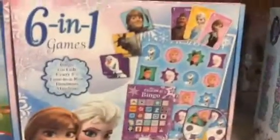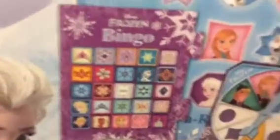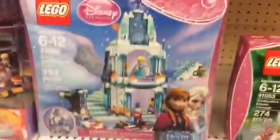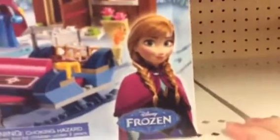Look what I found. I found a Frozen Bingo. It's like 6-in-1 games, but there's a bingo. That's like a Frozen free-for-all, but in a board game. I actually saw this one on YouTube, but it looks really cool. Where's the other one? Oh, here's another one. It's Oaken's Trading Post. It doesn't say sauna, and the sign doesn't say sauna. There's Kristoff. There's Princess Anna.